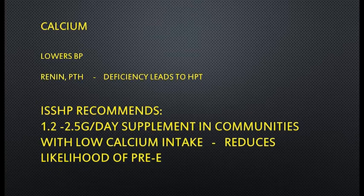The ISSHP recommends that we give at least 1.2 to 2.5 gram supplementation in communities that have a low calcium intake, of which we are one. And this will reduce the likelihood of preeclampsia. So those are the two big things that we can look at for prevention.